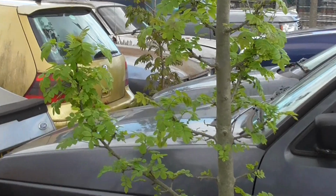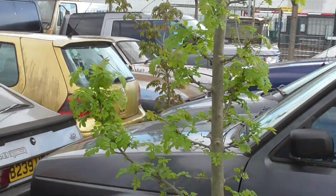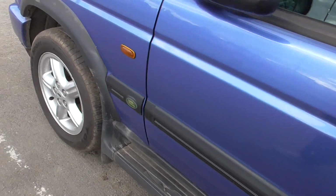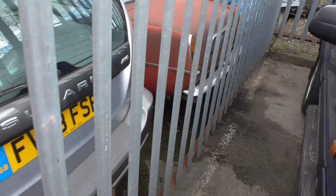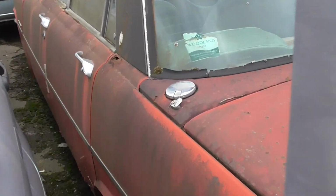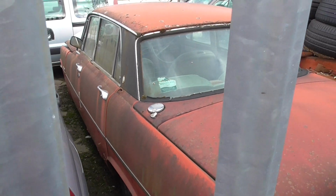Yeah, I can see another Capri there, look, in the distance. And a really old one next to it. Wow, what a find this is. An old disco here outside. 03 plate Subaru Forester. This is an old one, not? Again, well rotten. See what else we can see.